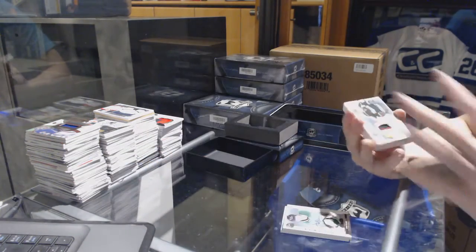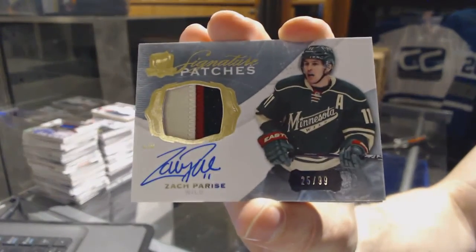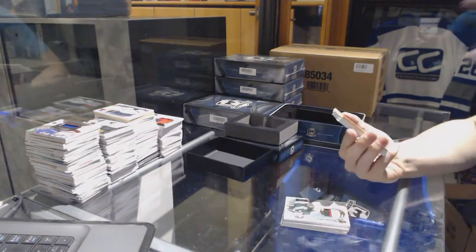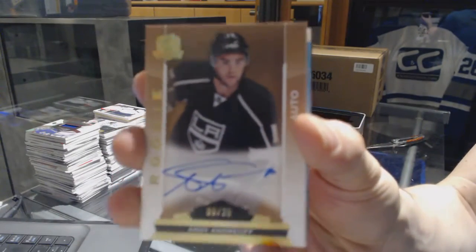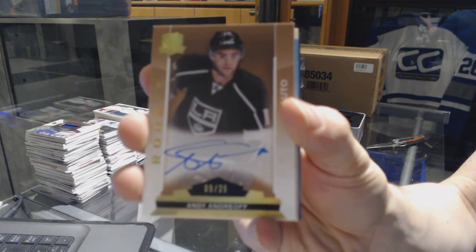We've got a three-color signature patches, numbered to 99 for the Minnesota Wild, Zach Parise. Zach Parise, out of 99 for the Wild. We've got a gold rookie autograph, number 9 to 25 for the LA Kings, Andy Andreyev. 9 to 25 for the Kings, Andy Andreyev.